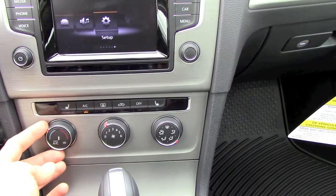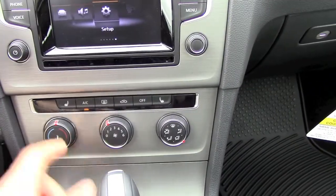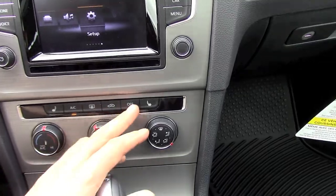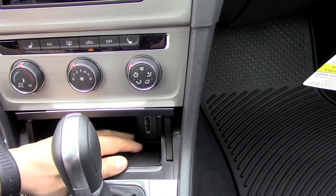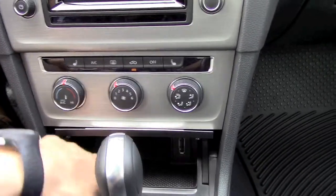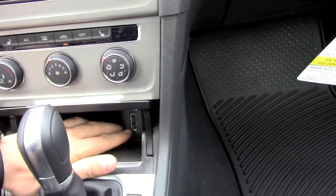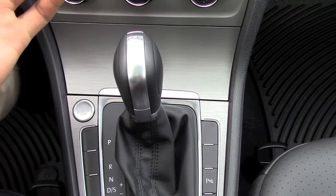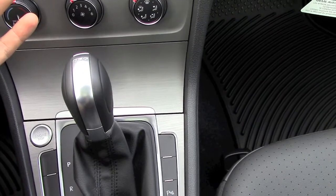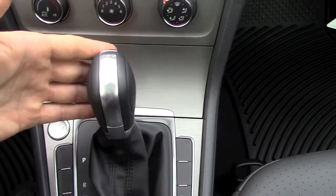Here are the controls of your air conditioning and heat. Fan speed here in the middle, all the settings. This little panel here with the rubber padded little storage for your smartphone, I guess, and the connection. Automatic DSG, famous Volkswagen transmission. But with this option, with TDI turbo diesel, my choice would definitely be manual.